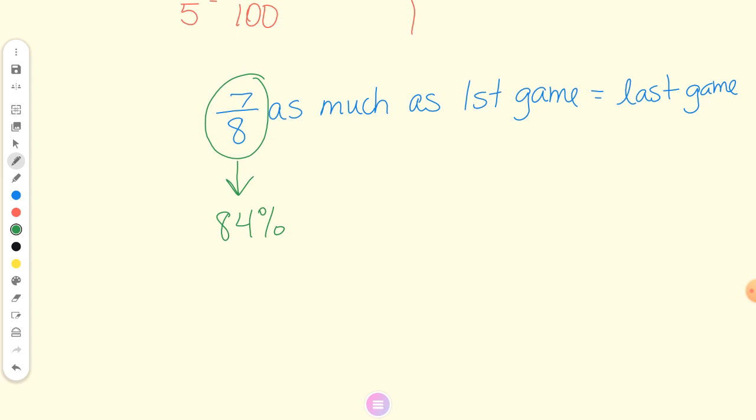If I said they made 84% as much as the first game, then they make less because they're making percent. Yeah, well, wasn't that 82.5%? Yeah. So if they made 100% as much as the first game, then they made the exact same amount. 84% is less than 100%, so they made less money. If it was 120% of the first game, then they made more money.